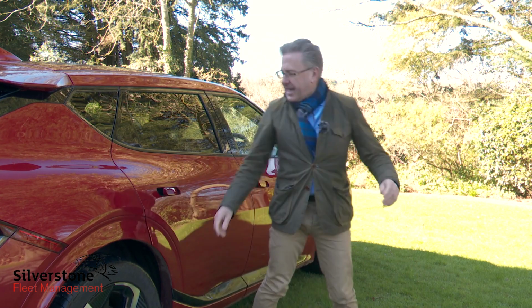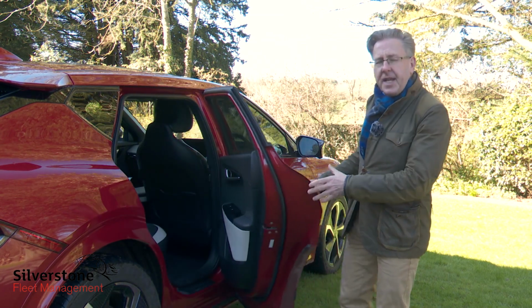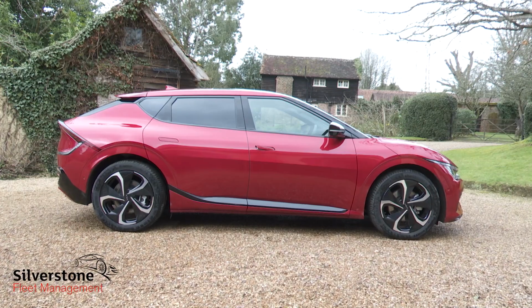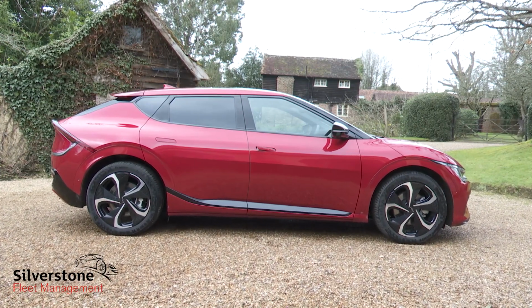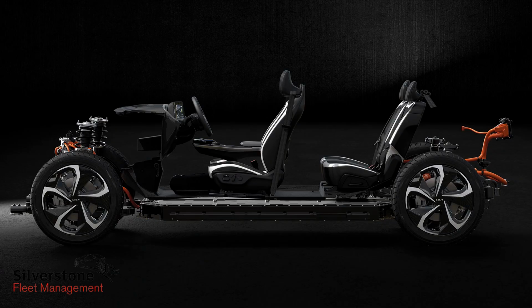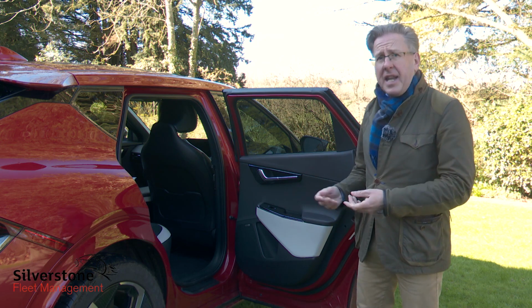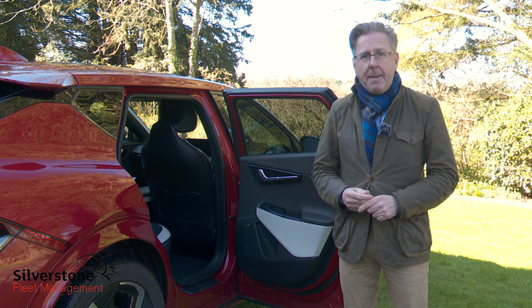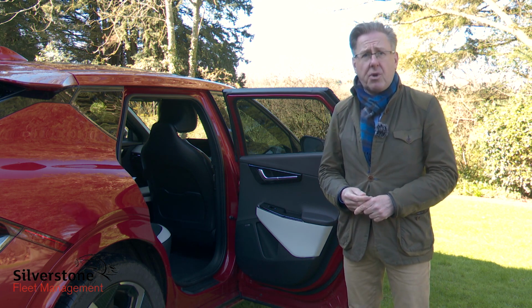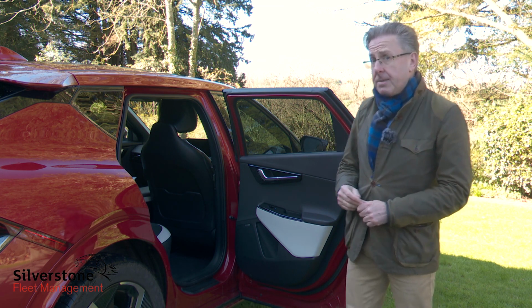OK, let's take a look in the rear, which ought to be comfortable given that the EV6 has a substantial 2.9 metres of length between its axles. A long wheelbase is usually the hallmark of a dedicated EV platform, but the downside of carrying a battery pack beneath the floor is often that it eats into the available cabin height, which is why so many electrical vehicles are, like this one, designed as SUVs.